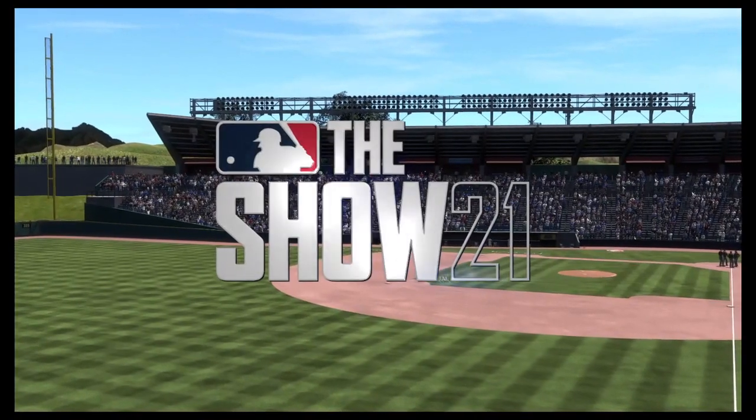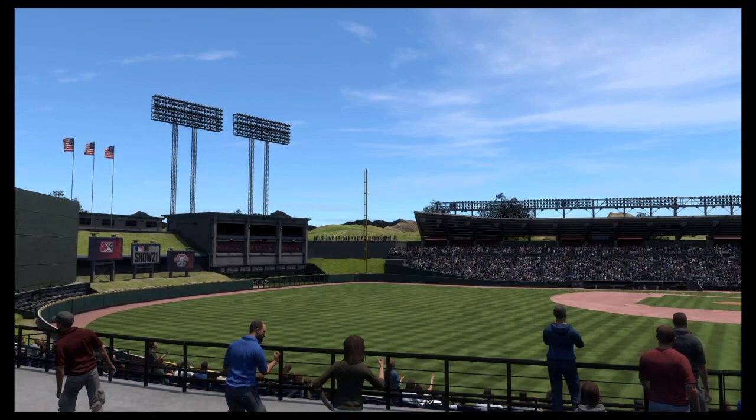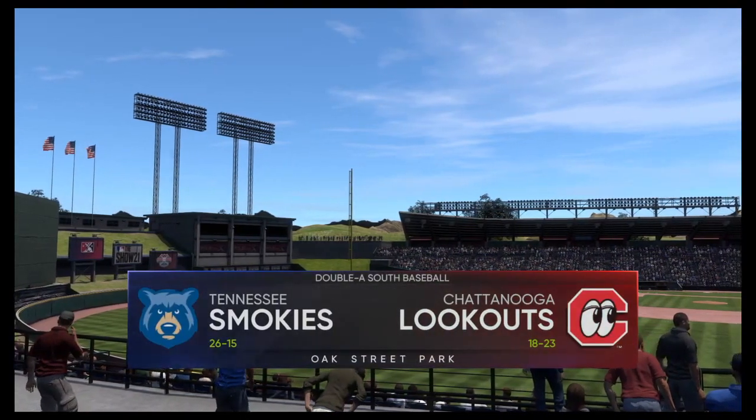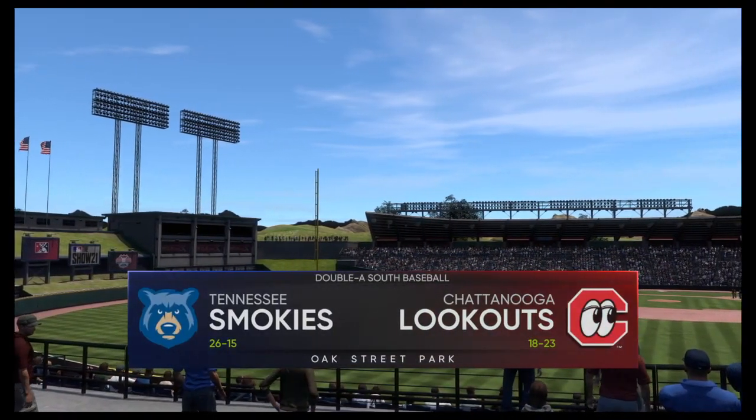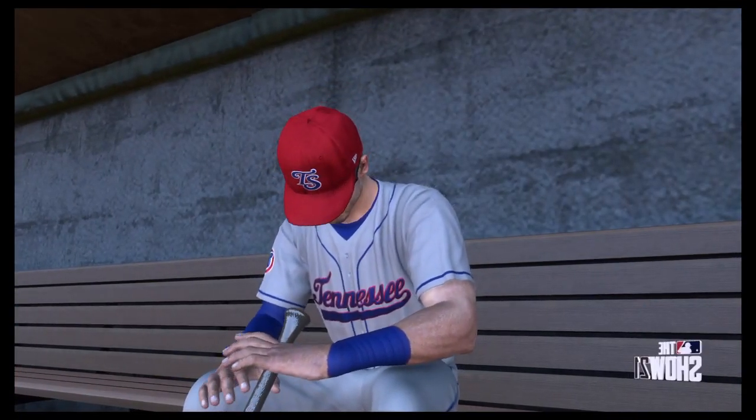Minor League Baseball is live and on the air on the show. Today it's the rubber match of this 3-game series between the Tennessee Smokies and the Chattanooga Lookouts. It's baseball on the show, and it's coming up next.